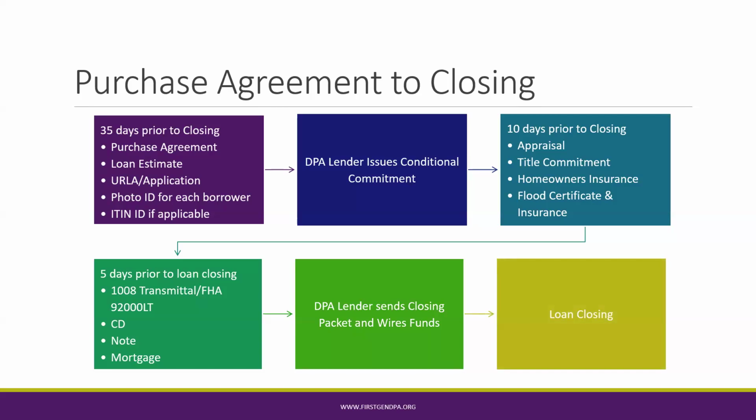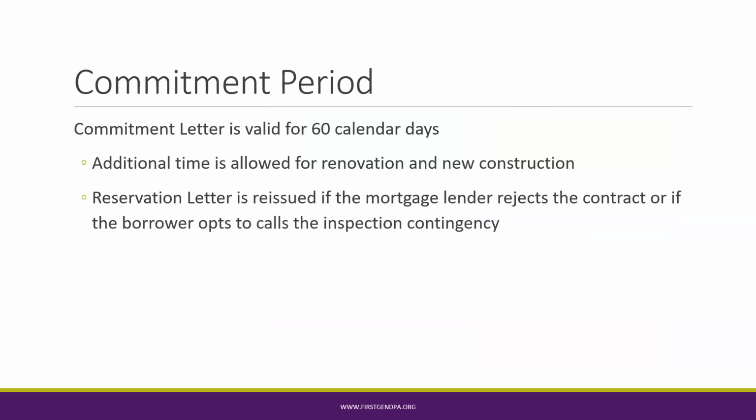I'm going to call out that on the website, there is a form called Timeline for Mortgage Lenders, which details this out. And I think the biggest takeaway from this slide is really that the purchase agreement and supporting documents must be to the DPA lender 35 days prior to the closing date. And just to review, the commitment letter is issued for 60 calendar days. We do know that the majority of closings will happen well before this, but we wanted to allow for delays, which sometimes happen. I also want to call out that additional time is allowed for renovation and new construction.